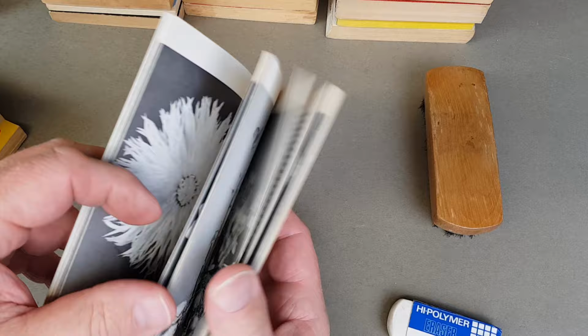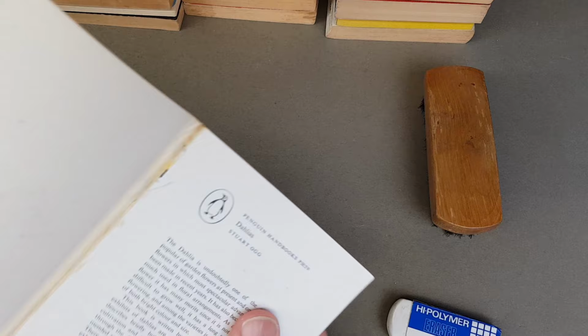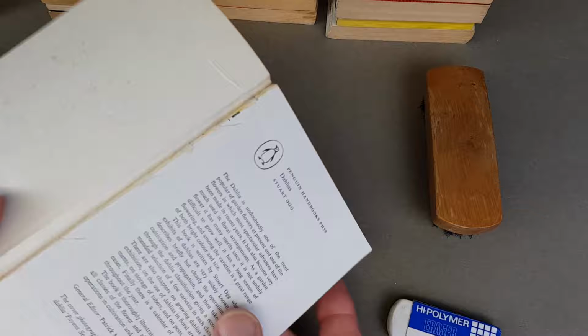What was that inside? Nothing at all. So I'm just using that as a bookmark. I like to get rid of the foreign bodies. Oh, look at this. Look, that's another one where the spine's just come away. So I'm going to try and tactically get some glue in there.